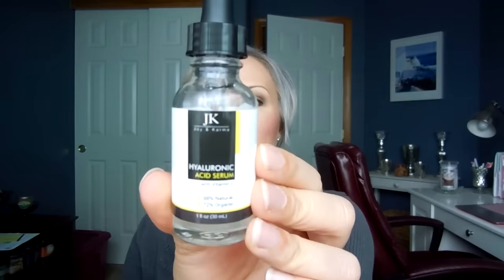Then, sorry, anytime that I do use the clinical 1% retinol treatment from Paula's Choice, I always go over it with a hyaluronic acid serum. This is the same one I showed in my morning routine. This is the Joy and Karma hyaluronic acid serum. You can find this on Amazon. Again, I'll link it down below for you. It's really, really great. It helps to moisturize your skin.